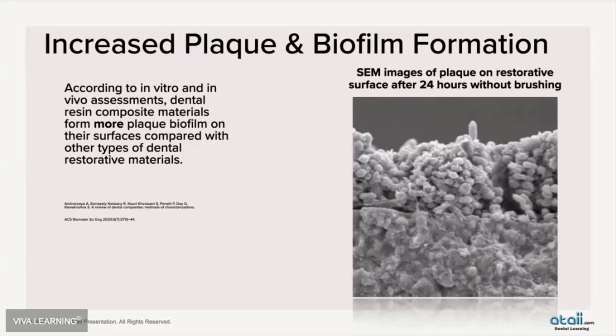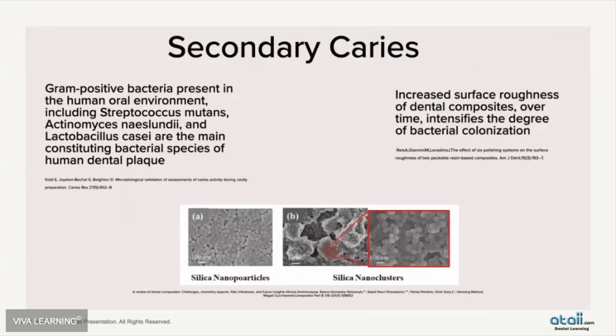Is there a material that actually is able not to have as much biofilm or plaque buildup? And that's what we're going to discuss today. Most importantly, secondary caries, right? Gram-positive bacteria present in the human oral environment, as we know, including Streptococcus mutans and all these different lactobacilli, are the main constituent in bacterial species of human dental plaque, right?